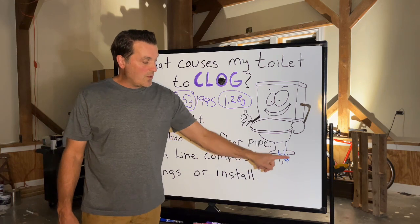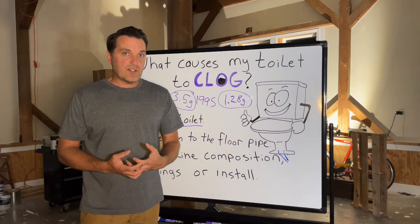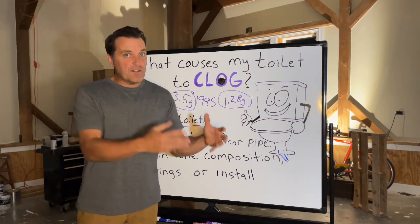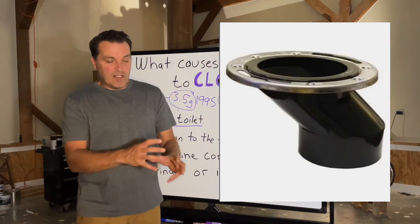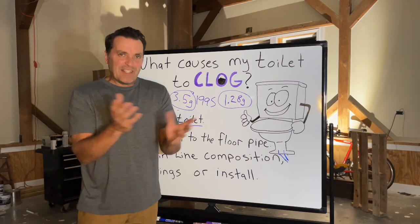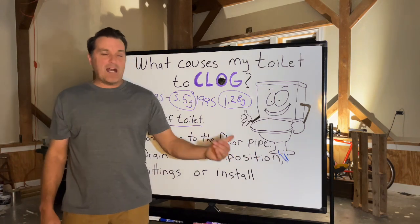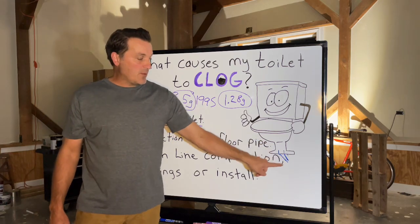So this could be an issue where the toilet may not be lined up very well, and it could be clogging right there consistently. Now, if you have a flipped home or some DIY work that's been done, that could be a reason. If it wasn't clogging before, and say you went in and tried to renovate your bathroom and you put in the offset flange, the offset pipe, that could be a reason why it's clogging now as opposed to then. So that's one that you can be tipped off by. Was it fine before, but now it's doing it after the renovation? That could be one of the reasons why: the connection point right here at the floor.